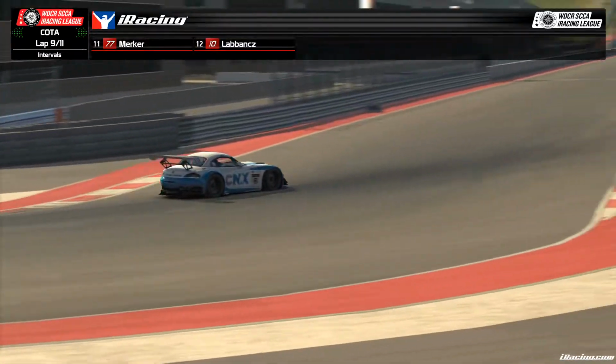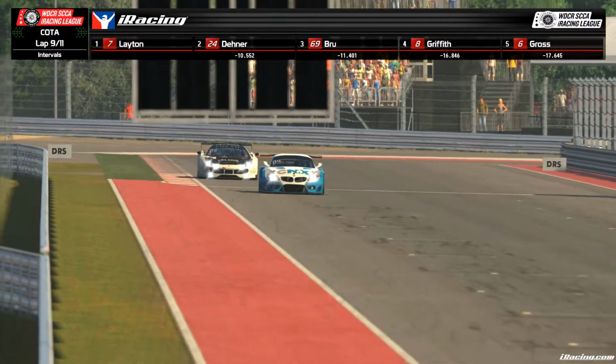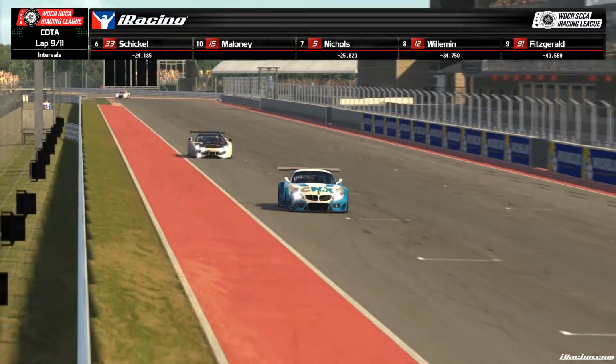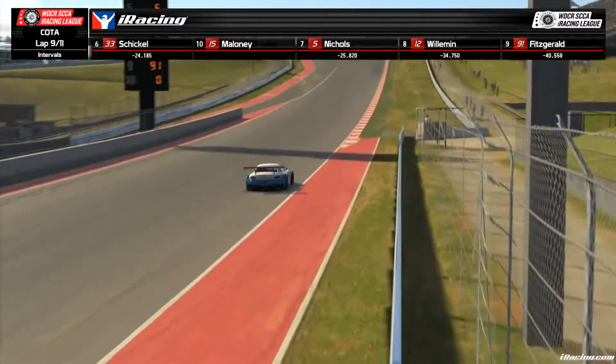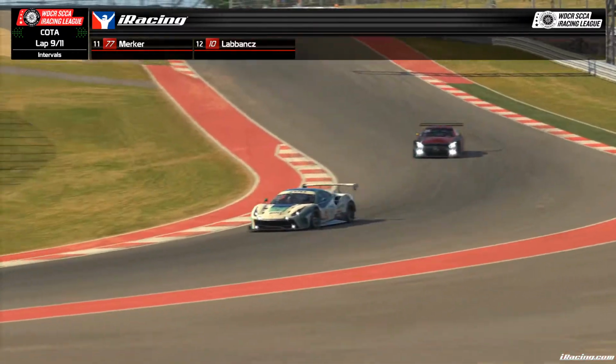I feel like that might have been. You can get almost forgiven by the corner cutting gods, if you will, if you bring it right back onto the track. But if you stray out too far, it'll definitely bop you for something. And it looks like Griffith's going to get away with it. Seems like he did get away with it. Let's jump back up to second.